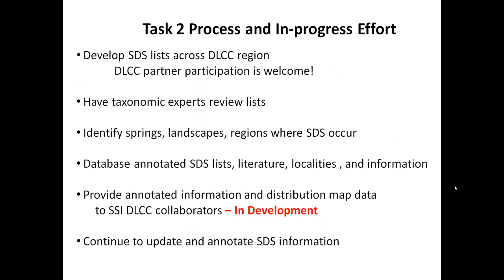We're continuing to identify springs and landscapes and regions where springs-dependent species occur. These databases are very interesting. CalBugs, for example, is a huge compendium of insect information for California. The last count, there are about 4,000 springs cited in that database, some of which hadn't been mapped before. That's a great way to tie in. If you all know of other databases that we should be looking at, then please let us know about those as well.